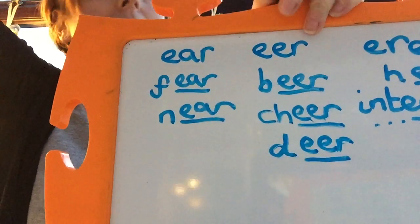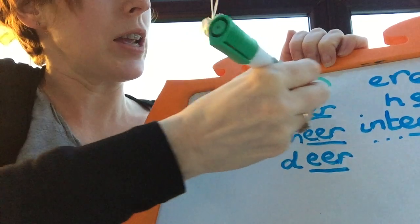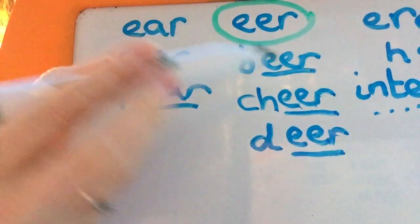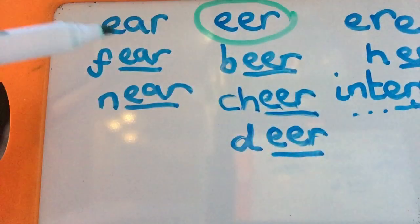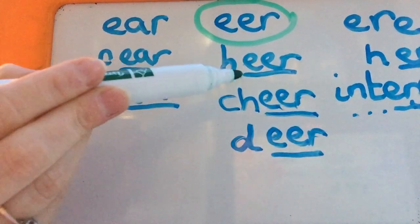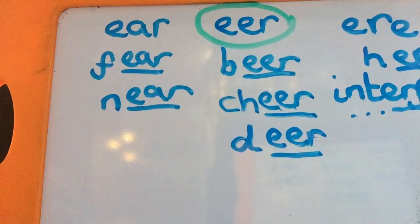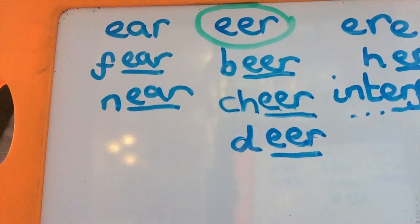Okay, I am going to get another colour now because I want to really highlight for you guys. This is the ear we're looking at today. Already done that one. We're looking at this ear today. So if I say a word with ear in for you to spell, it's going to have the E-E-R. I'm not going to try to trick you, okay?